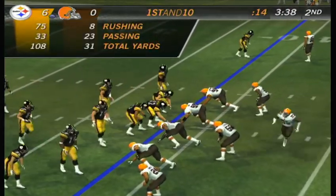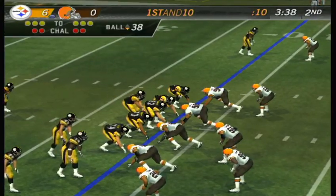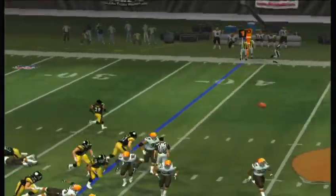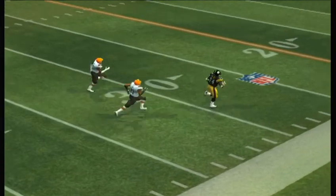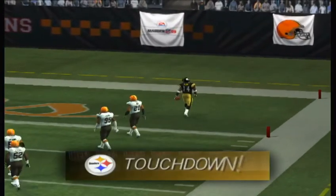First and 10. The defense lines up in the nickel. Watch that screen. Throws it, and this pass is completed. The 30, the 20, the 10. Touchdown, Pittsburgh.